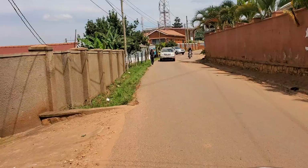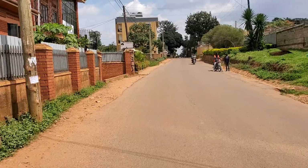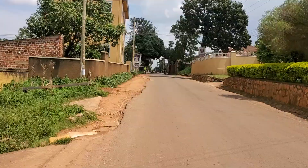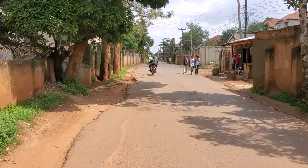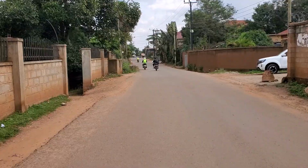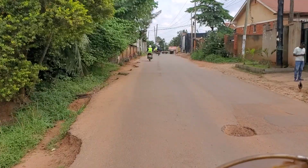This is Mukalazi Road, by the way, for those who know this place. You can go to Trinity Primary School if you so want. If you want to go to Trinity, you can proceed on Mukalazi Road on your way to Kisasi. This is the way to Kisasi. You can use the same road to link up to Kamwokya.